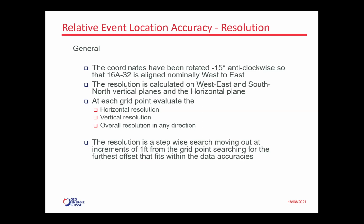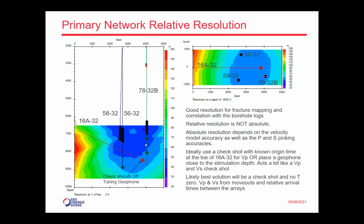So here are the resolutions that we found. This is for the primary network for these three 8-level strings shown here, 58, 56, and 78, 32 here. It's showing us that in the toe region of the stimulation hole, we can expect resolutions of say 50 to 60 feet. And this is a vertical section through or along the stimulation hole. And then the top right is a horizontal section, and this is a horizontal section at 8,500 feet, which goes through the toe of the stimulation hole.